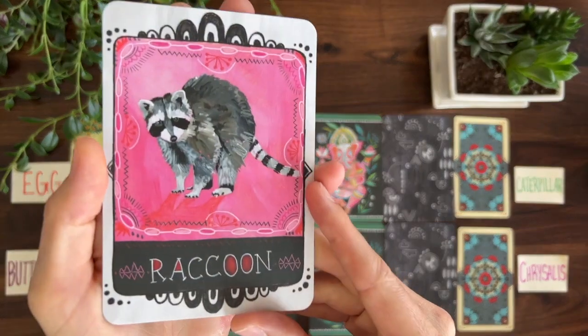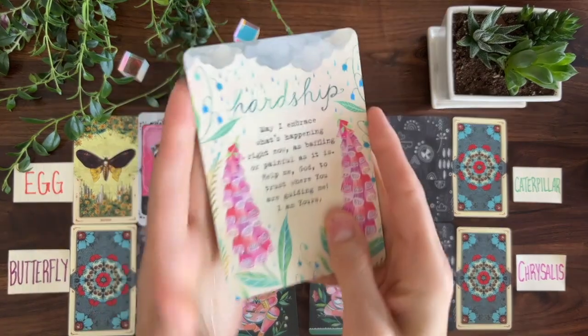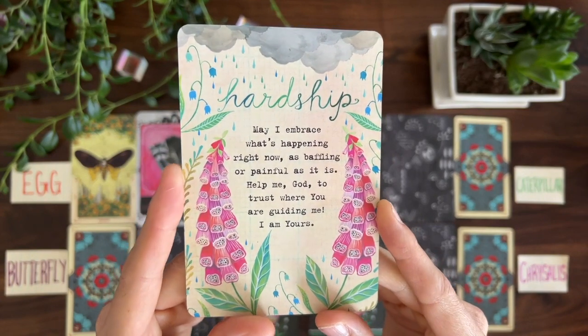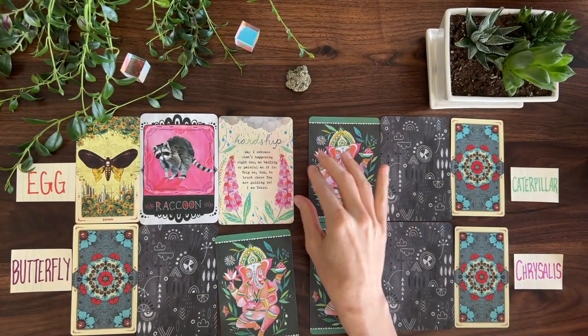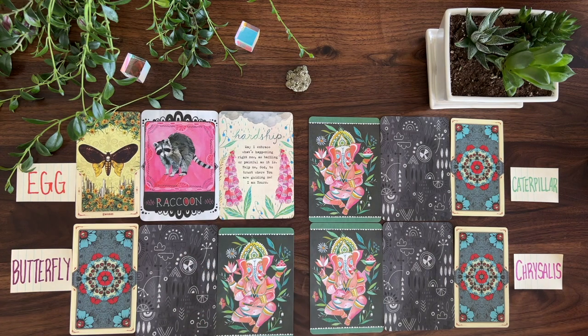All right, so your animal card is the raccoon. And it says hardship. May I embrace what's happening right now, as baffling or painful as it is. Help me, God, to trust where you are guiding me. I am yours. The message that's coming out right away is that this period of time for you in this egg stage is difficult, as we can see. But it's filled with purpose. And the purpose is the final ending of the negative mental cycles.